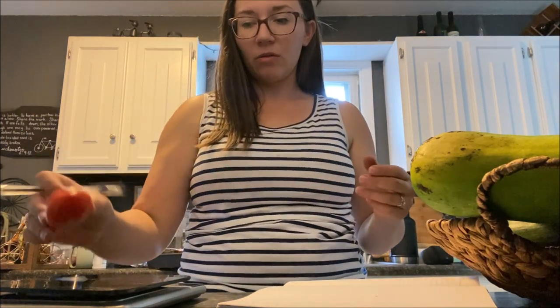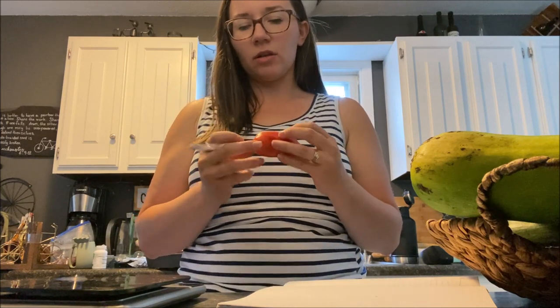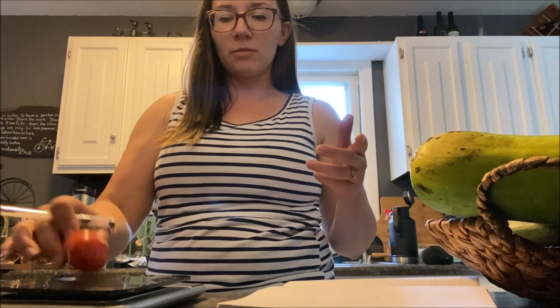Same thing with this tomato. Or what I'll probably do is wait until it's completely ripe. There's a little edge that's a little bit more orange. And then I'll throw it in a freezer bag and put it in my freezer and then wait until it is done. We're done with the harvest season, and then I will actually can my tomatoes with the frozen tomatoes.